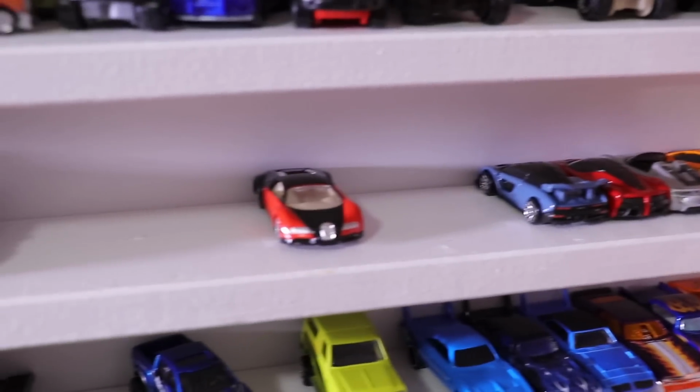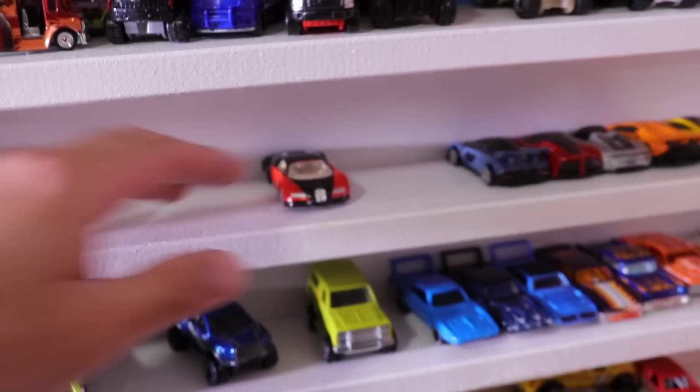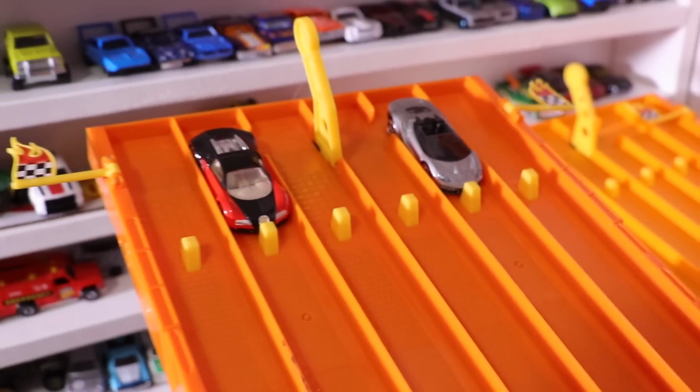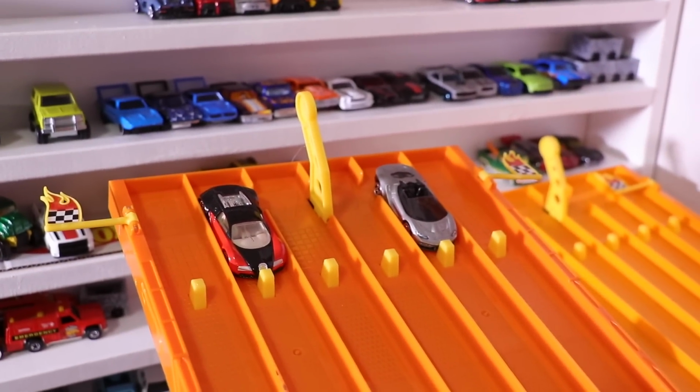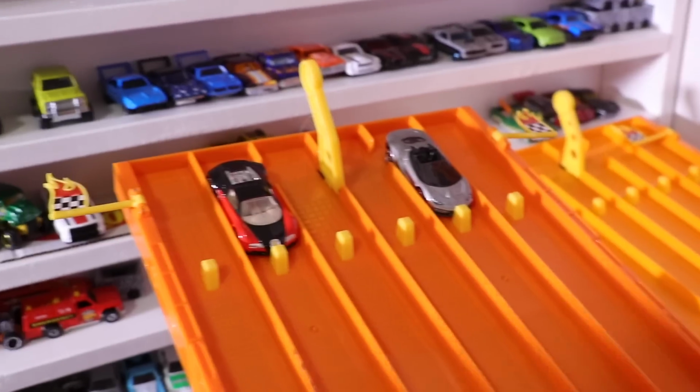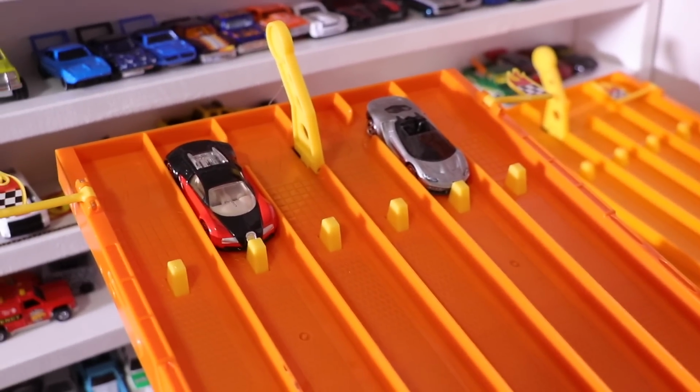Can it beat the Bugatti Veyron to go 6 for 6? This is gonna be an interesting race. What do you think, guys? Is the Centenario Roadster the new king of the hypercars? Let's find out right now. On your mark, get set, go!